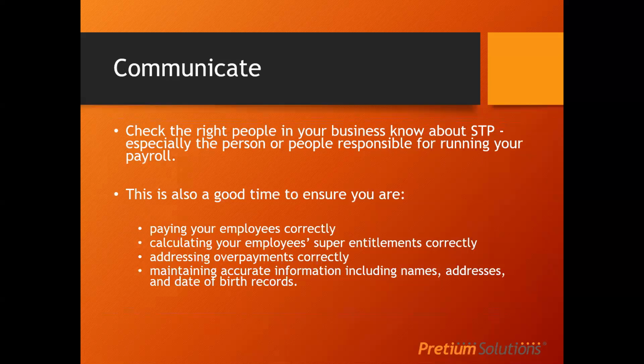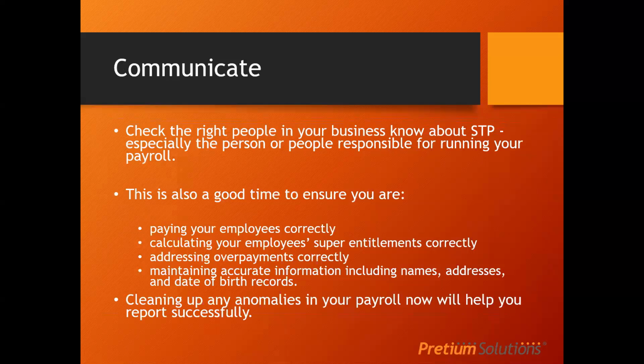And again, make sure that you have got accurate information on your employees, including their correct addresses and dates of birth. Clean it up now, clean up your payroll, make sure there's no issues before you register for single touch payroll. Yes, you can clean it up afterwards, but it's always better to prepare correctly.